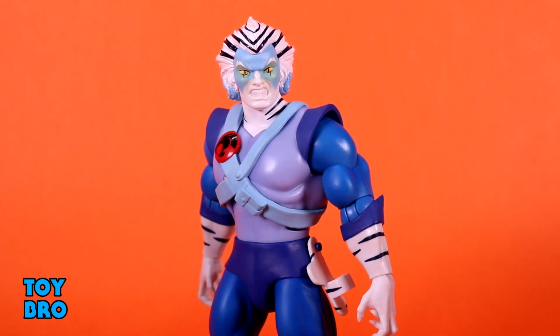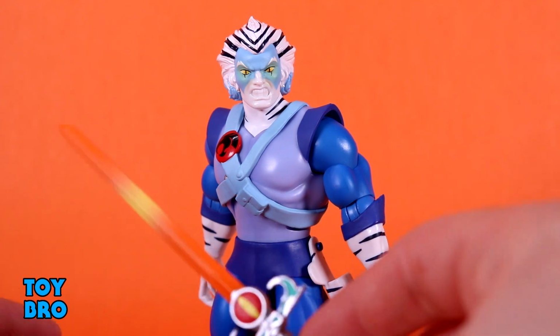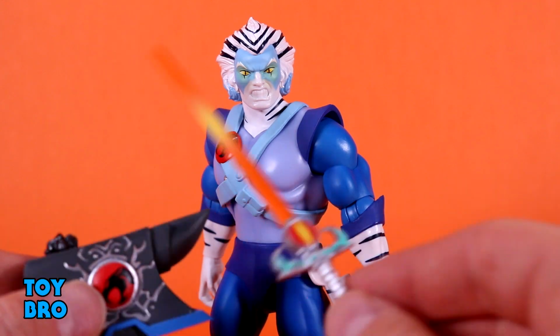What I wish he included, and this is just wishful thinking, is a broken Sword of Omens, because that's the whole point of this. He's putting it back together after Tugmug snaps it in half, so maybe we'll get it with him down the road. Maybe that's foreshadowing of a Tugmug coming. Who knows? That's just wishful thinking on my part, but I'm pretty happy to see that we got this stuff.